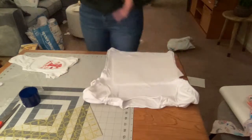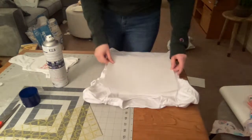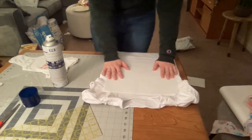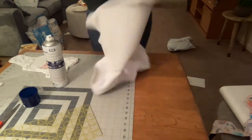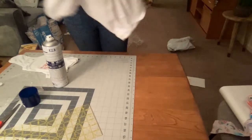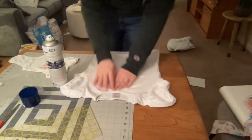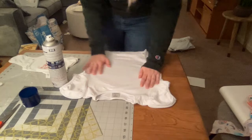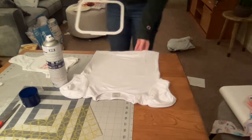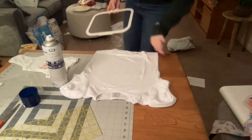Get rid of these random threads. So again, I'm going to spray the side with the poly mesh, and that's going to go against the shirt. There we go. Put that there. Turn it right side out again. Lay it flat. Get out any random wrinkles. Okay. Put the back of the Mighty Hoop in. So the one at the longer, this is the top, this is the bottom. So that's how you know the difference.